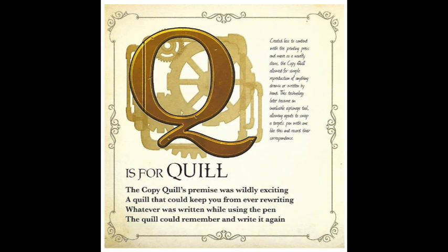Created less to contend with the printing press and more as a novelty item, the copy quill allowed for simple reproduction of anything drawn or written by hand. This technology later became an invaluable espionage tool, allowing agents to swap a target's pen with one like this and record their correspondence.